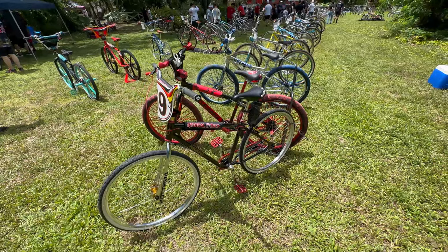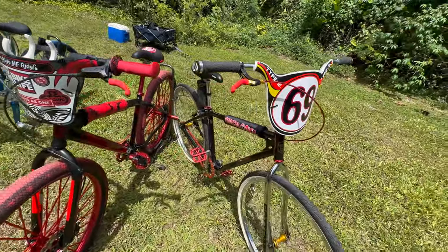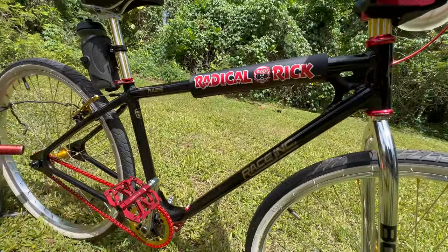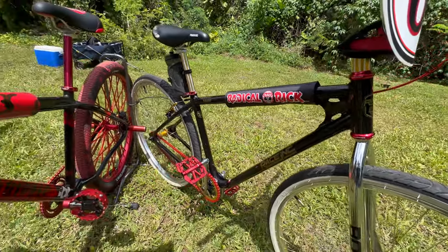Okay. Got a racing. Never rode one of these before. The frame designs on here are different. Look how the top tube looks. These bikes, I heard they're really, really good.